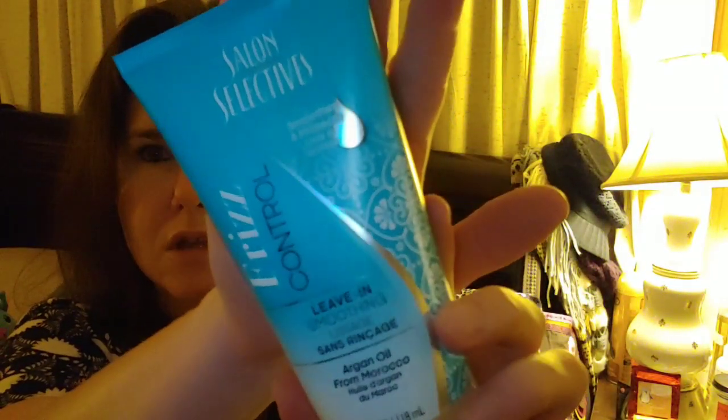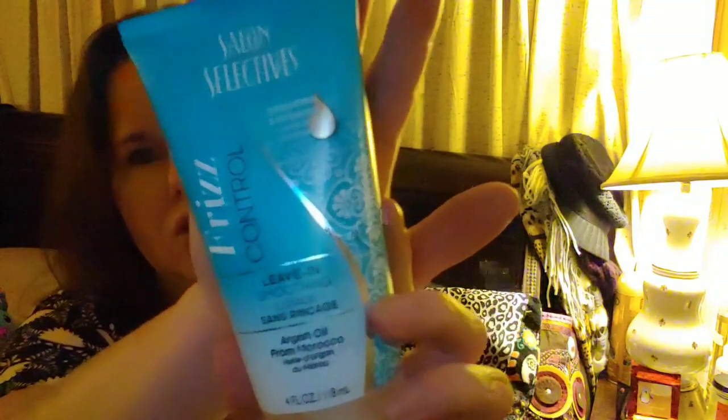All right, two more health things, health and beauty. I found some Salon Selective Frizz Control. This is a leave-in conditioner. I do use leave-in conditioners pretty regularly. I dye my hair. I'm not having a great hair day today, so you can see it's just kind of dry. So I'm hoping that the Frizz Control will help that.